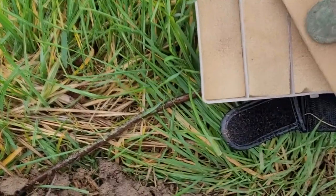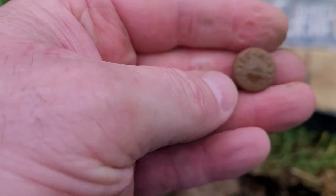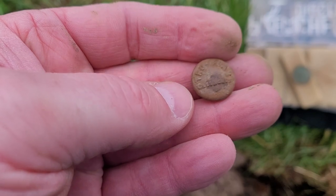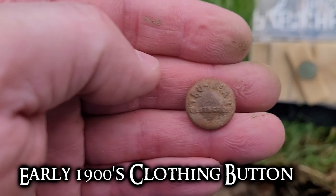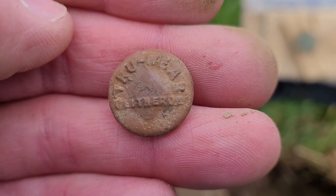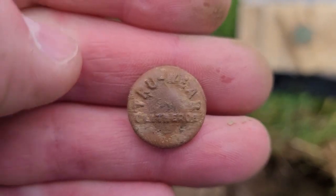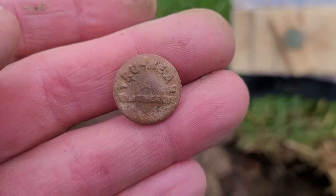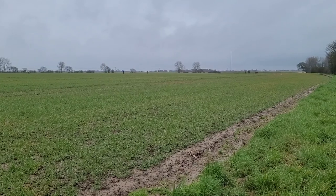I dug that yesterday. This button here, I think it says, are you where? Commerce or something like that? Or some type of name on it. I can't read it. Can you read that? Geither Company? It's just going to be probably an overall button. Some type of button.